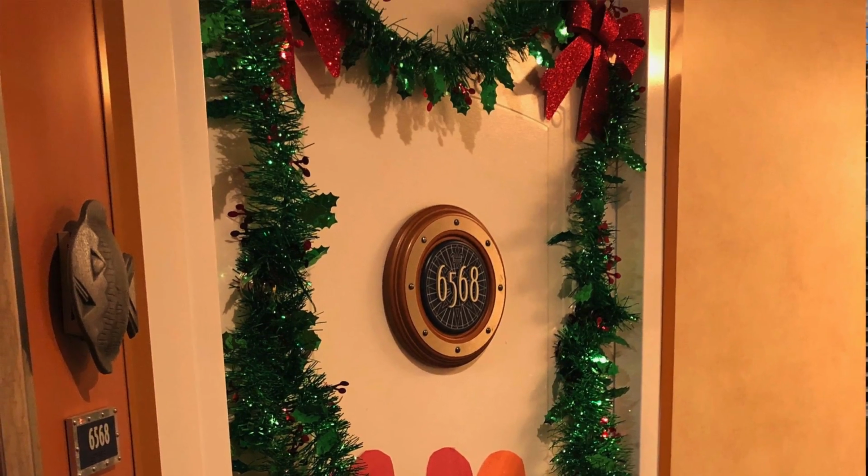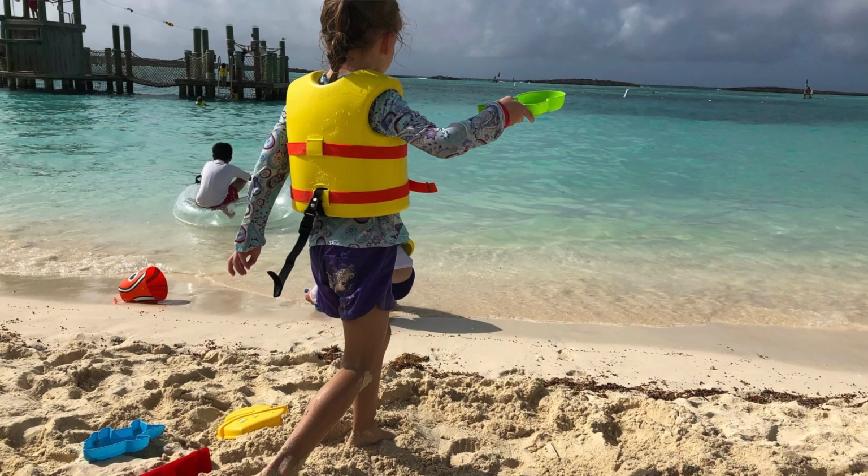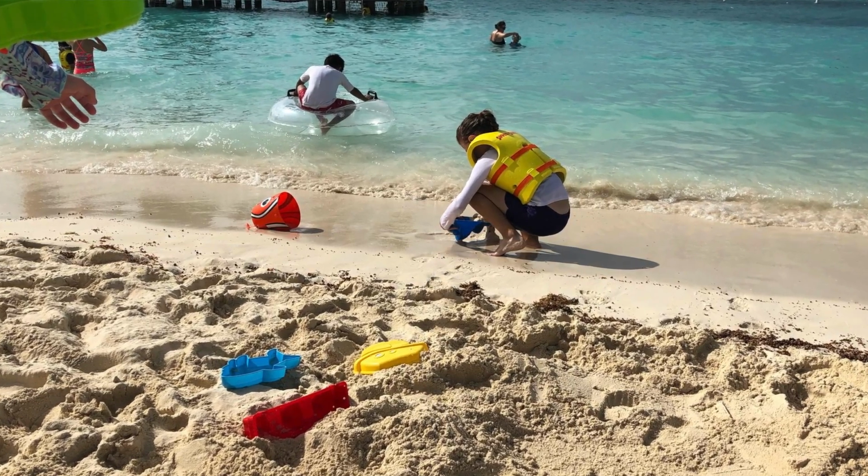And then I also got from the Dollar Tree little magnetic Santas and penguins and stuff, and because all the doors inside the stateroom are magnetic, I let my kids decorate the inside of the doors with those magnets. So those went in that suitcase. Oh, I also put sand toys in this suitcase for when they go to Castaway, and I get them from the Dollar Tree and just throw them away. I also put in here lots of medicine that we need. Sometimes I take tea bags. That suitcase is kind of like random things.